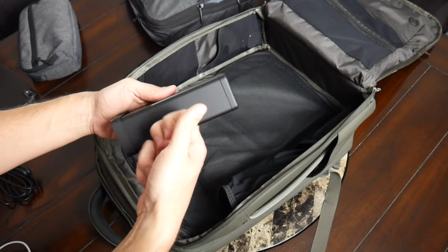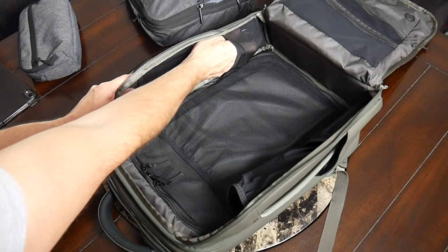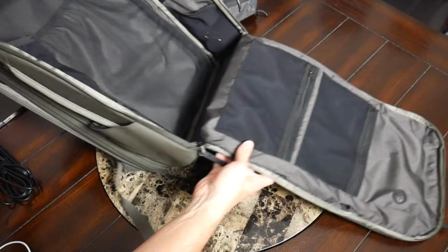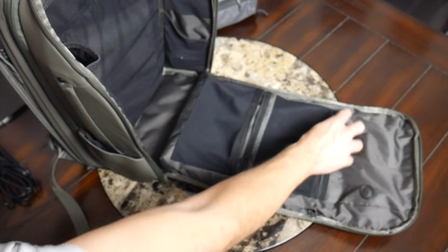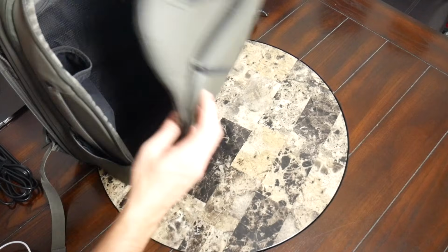Nomatic still includes this hard shell case for your sunglasses, which you can remove, and a little retractable lanyard here that's going to be great for your keys. And on the lid you have some additional organization here, a couple of zippered elastic pockets which are really nice, and then there is a pass-through for a charger from that quick access area.